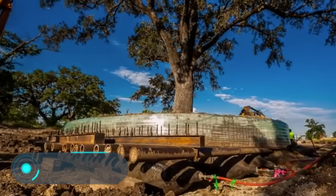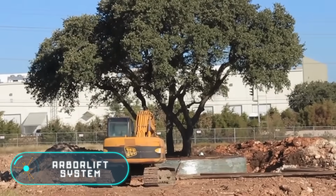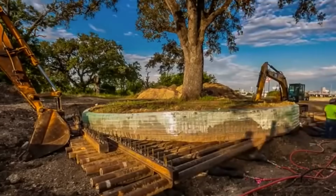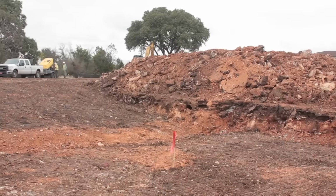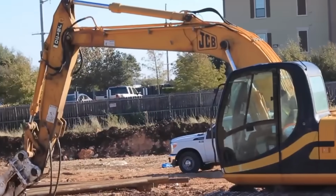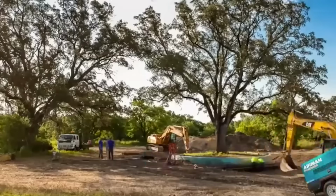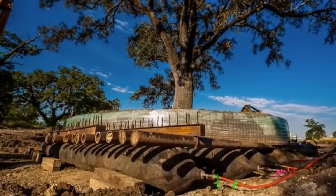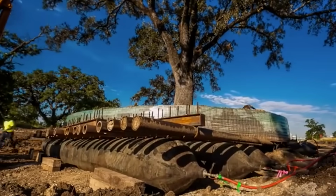Arbor Lift system. Previously, if there was a tree at a construction site, it was simply cut down by the workers. Today, mankind is increasingly thinking about how our actions affect the planet. That's why cutting down trees is no longer the preferred solution. This is the Arbor Lift patented tree moving system.